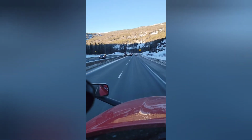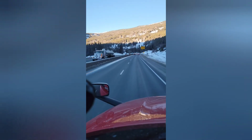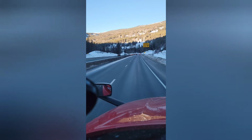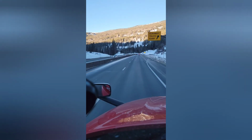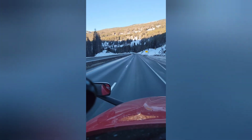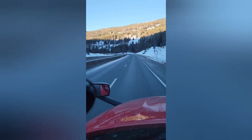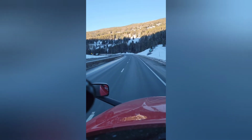I've seen videos of trucks going into it and it does not look pleasant. So that's exactly how it works. There we go. Thank you. Wanted the Jake brakes to kick on a little bit more. So there's your runaway truck ramp. We just passed the entrance to it.